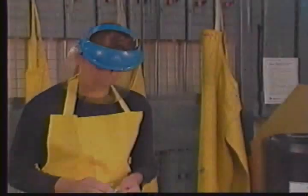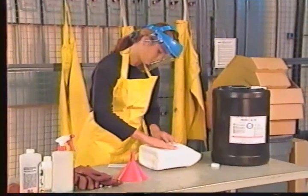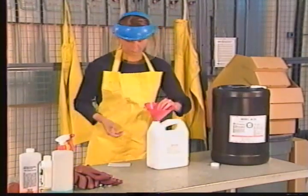Michelle was able to get to an eye wash station quickly. Luckily, she took the correct first aid measures and only suffered minor burns. Had Michelle worn the proper personal protective equipment, she would not have been injured at all. Michelle learned the hard way.